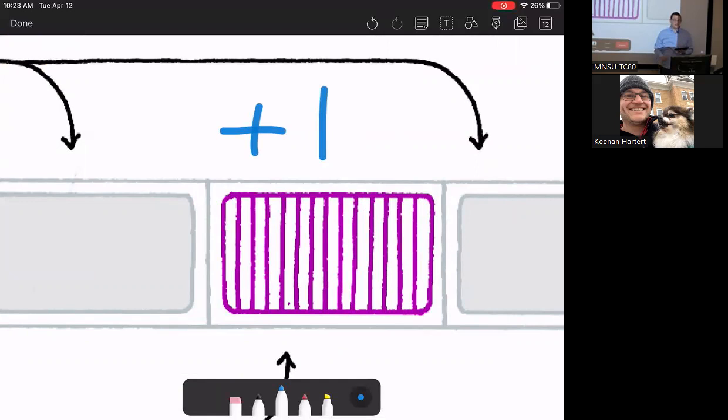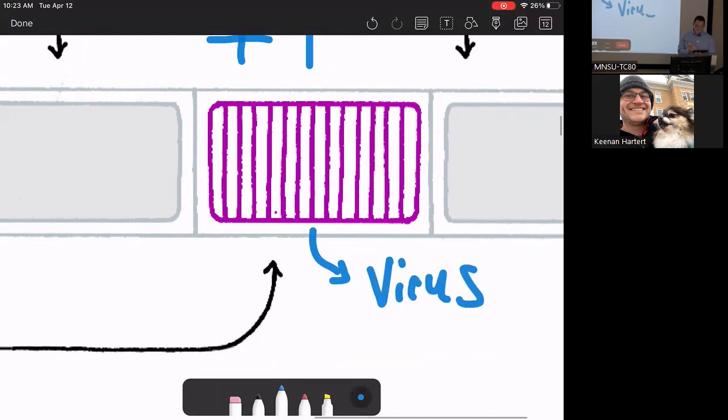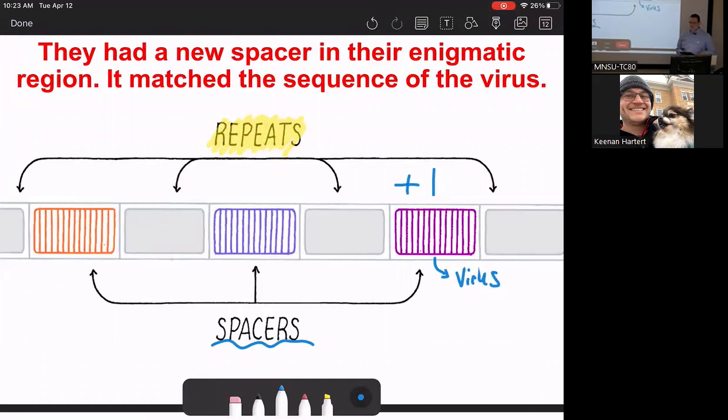Now this time they were armed with the money and the tool to actually sequence their viruses too. And they would find that this sequence right here was from the virus, but it had been incorporated into the bacteria. These viruses were not like HIV, they don't integrate. So any integration that just happened must have come from the bacteria itself.